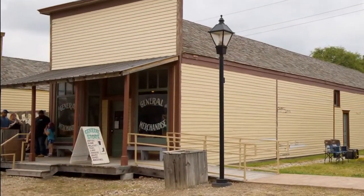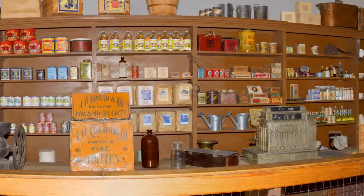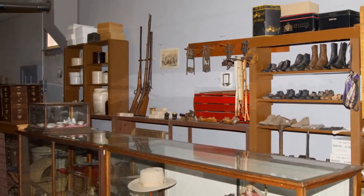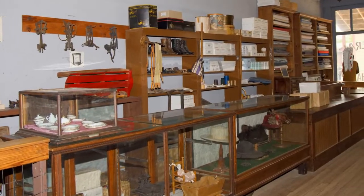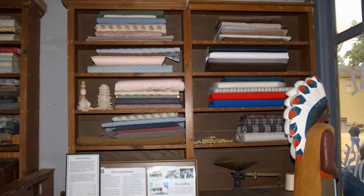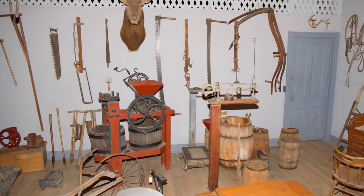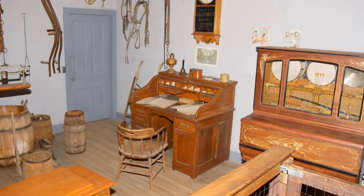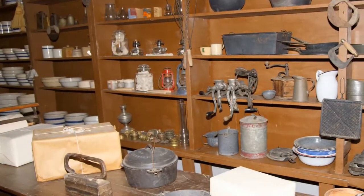And then my favorite store, the general merchandise store. Oh my gosh, there's so much stuff in this store. You need to spend a lot of time just to see all the stuff in here. It's like the Walmart of the 1800s. Had everything in here you'd want. Well, almost. And the material here is for the ladies who want to make their own clothing. They buy it here. Then we've got a grinder there. It grinds different grains and stuff. Desk, I guess, where the store operator worked.